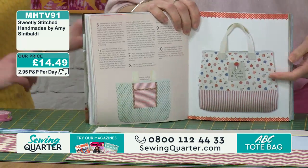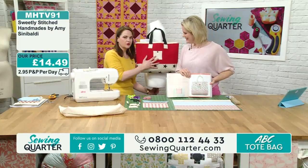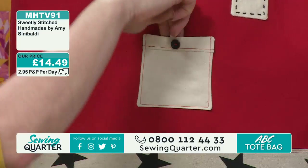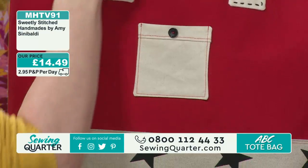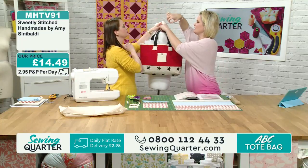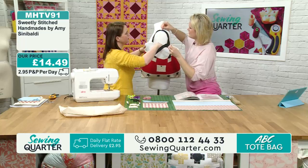Hang on, I'm going to get the bag back. The pocket, it's got two different pockets on it. Bring it back in. So you've got a pocket on the outside that we've just spoken about with the ABC on it. That would be good for a little library card or something. And then on the inside, I put a lot of pins in. Sorry. That's all right. I'll stick that one back in and just see.